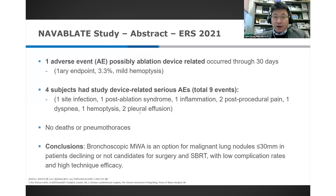There were two cases of pleural effusion. One required a pigtail drainage. There were two cases of post-procedural pain, one inflammatory response with a low-grade temperature, and one case of post-ablation syndrome with a low-grade temperature, elevated white cell count and a slightly whitish change on the radiology and x-ray. There were no deaths or pneumothoraces in 30 cases.